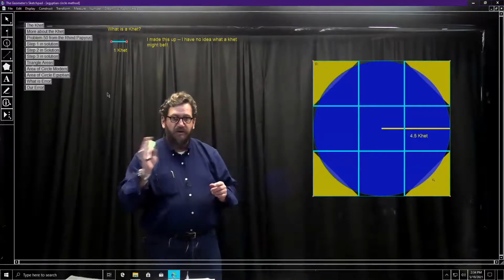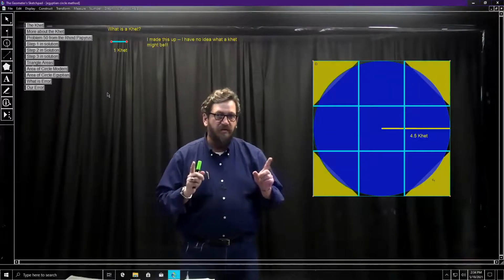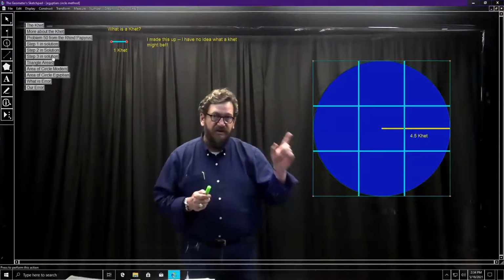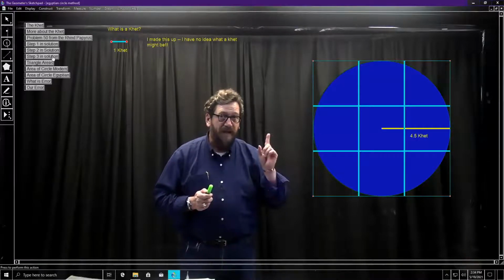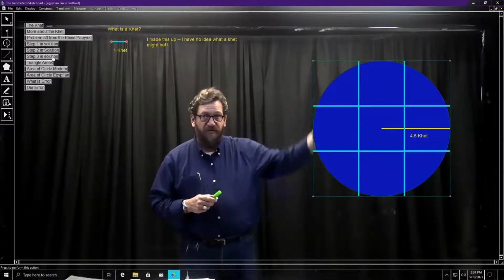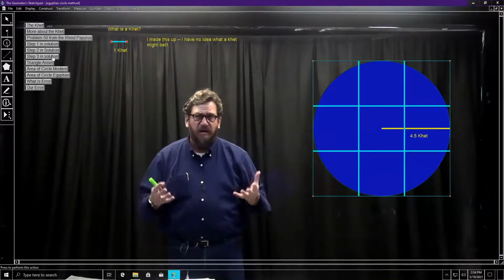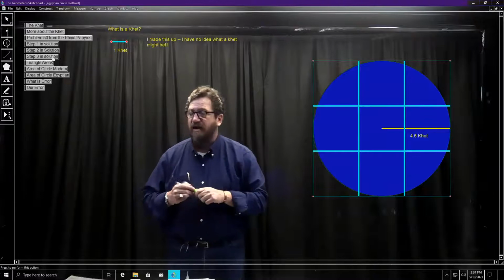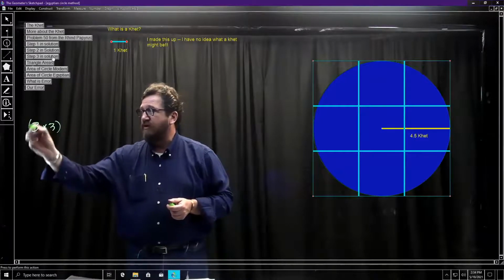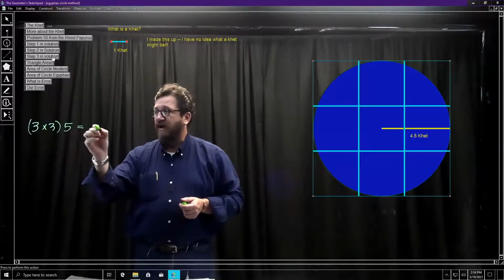And here's the brilliance of the Egyptians. They said, all right, we notice that, and let me back up and show you and point it out. This circle fills up a lot of those squares, 5 of them. We have the 3 coming down the center and the 3 going across the center, more or less all included in this area. So that would be a 3 by 3 square, and I have 5 of those. So 3 times 3 is 9, times 5.